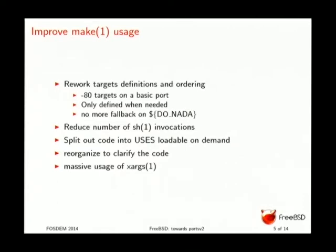So we have also tried to figure out how we can improve our make usage. Each time we can save 1 second on the build is very important for us, because 1 second times the number of ports can give you 1 more day to build the whole ports tree.